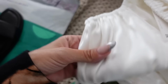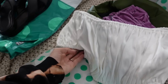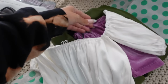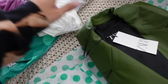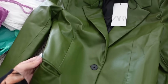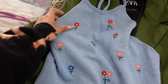Oh wow, this still has the tags on it. I did not realize this is still new. Wow. I just thought this top was so pretty. I could wear it with so much. It's a good springtime top. It's originally from Zara and I got it on ThredUp. I also got this little velvety corduroy-esque tank that's purple for spring. And then another one with the tags. Wow. A $90 blazer that someone didn't even wear. I got it for such a good deal. Literally the cutest spring top I've ever seen in my entire life. Are you kidding me? No, don't lay right there.